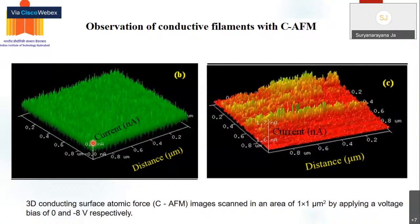However, when we applied a voltage of the order of minus 8 volts, we could see some kind of current channels. As you could see, the current is of the order of 1.7 nanoamperes. So this is the kind of precision that I am talking about. The current levels would be of the order of 1.7 nanoamperes, so a current of 1.7 nanoamperes is detected using the CAFM technique.